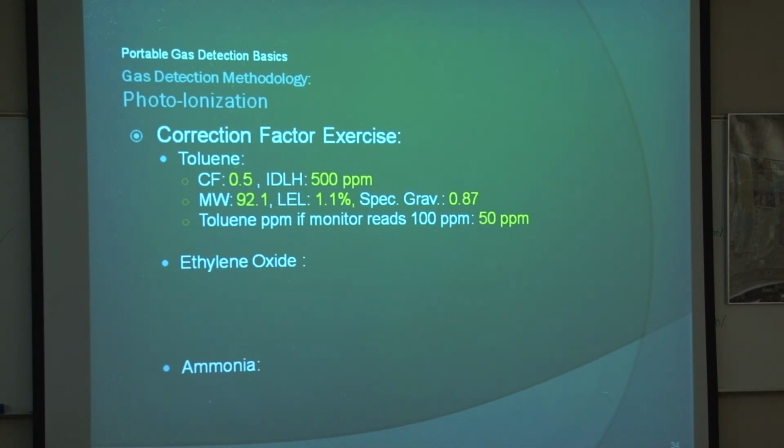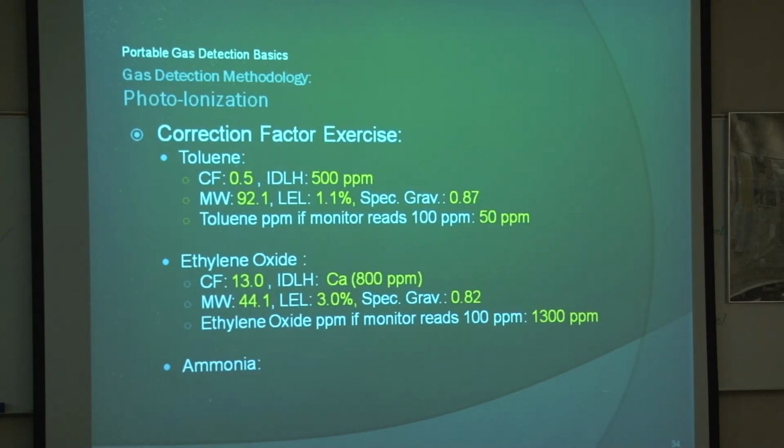So we're working on ethylene oxide. The only thing you really have to memorize is that 1% LEL equals 10,000. So you take your 30,000 and what can you times that by? Nothing for ppms. All you're doing is comparing your 30,000 that you get for your LEL to this number. If this number ends up being higher than 30,000, you're at your lower explosive limit. 3.0 times 10,000. Yeah, got it.